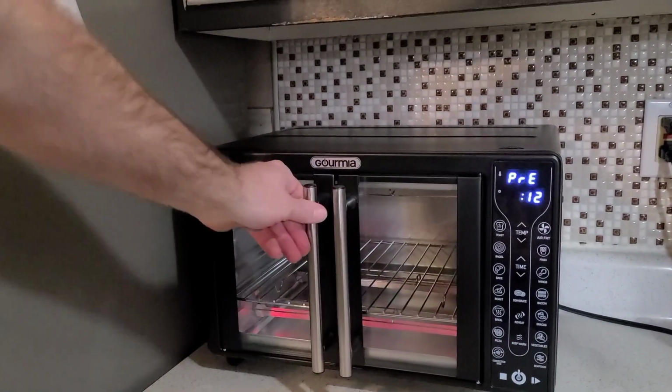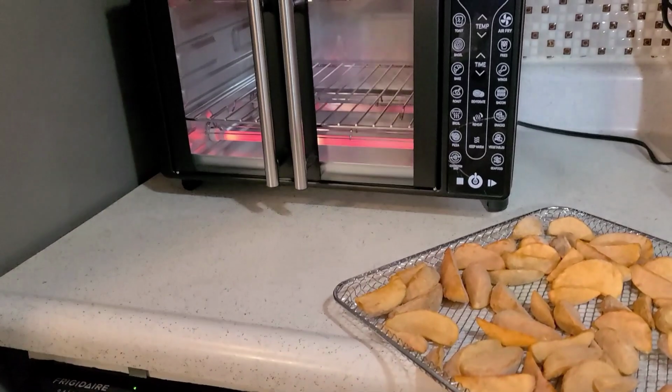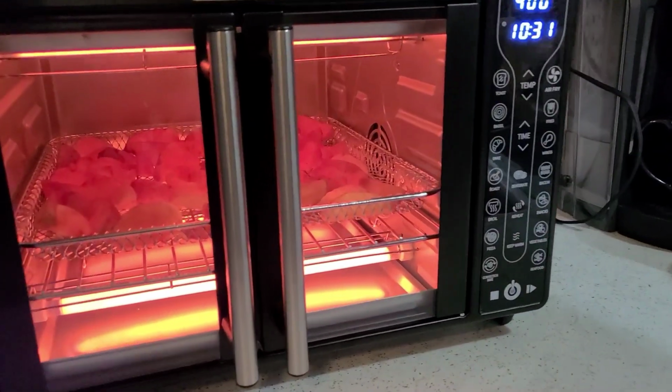So preheat, just like the pizza. That's a neat option, though, because stuff gets soggy in there. Alright, so we're going to pause and wait for the preheat. Alright, everybody. We got them in there. Preheated. They're in.